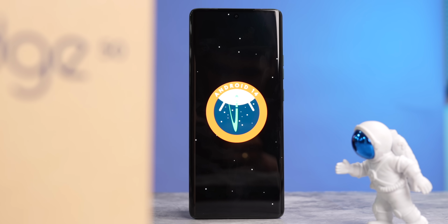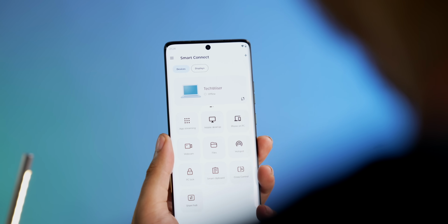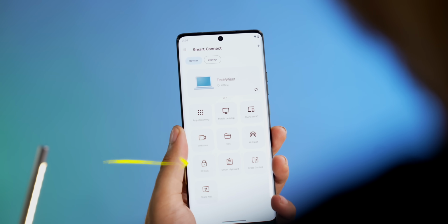So overall, the cameras on the H50 here are as good as the other Motorola phones have been in 2024. And another upgrade this year has to be Motorola's software. You get Android 14 right off the box, running on Motorola's new Hello UI, and I feel that bringing Hello UI has brought a lot of features on Motorola's UI. Earlier, it was just stock Android with some features, but now it's feature rich, like the Smart Connect. So there's a new feature added on Smart Connect, this PC lock.